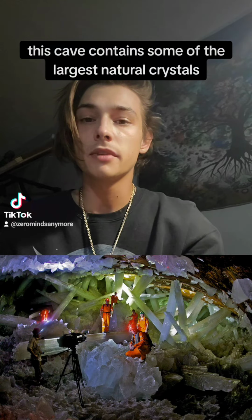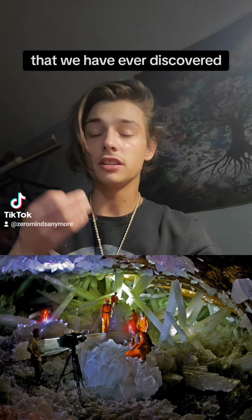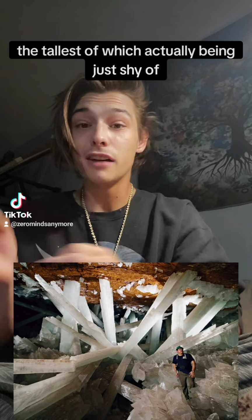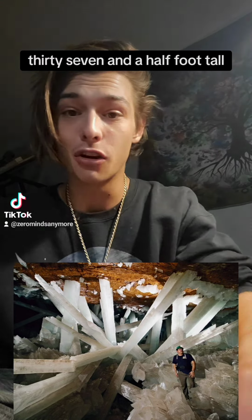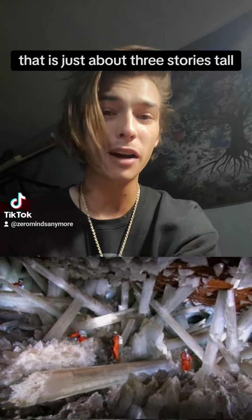This cave contains some of the largest natural crystals that we have ever discovered, the tallest of which actually being just shy of 37 and a half foot tall. That is just about 3 stories tall.